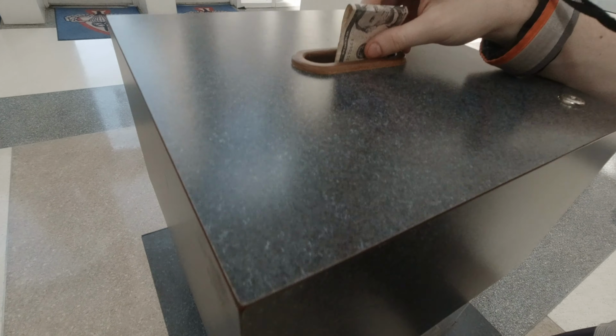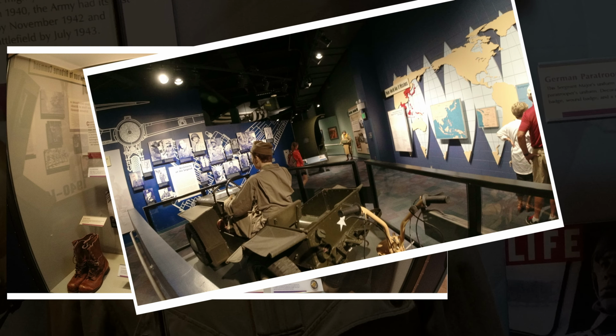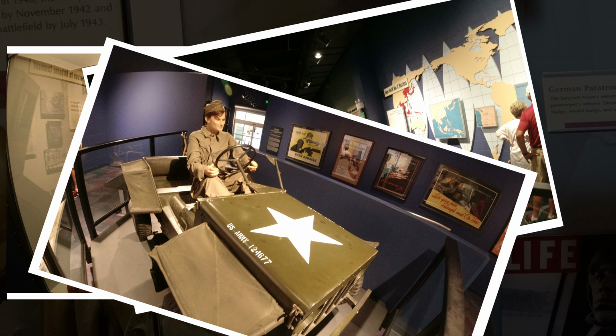Now, there is no admission fee for this museum, not even for dummies like me. However, they do request a $5 donation, and for what you see and what you're going to see, it's definitely worth it. So give them the $5. However, a general admission ticket for the motion simulator is $10. Now, tickets are available at the gift shop.